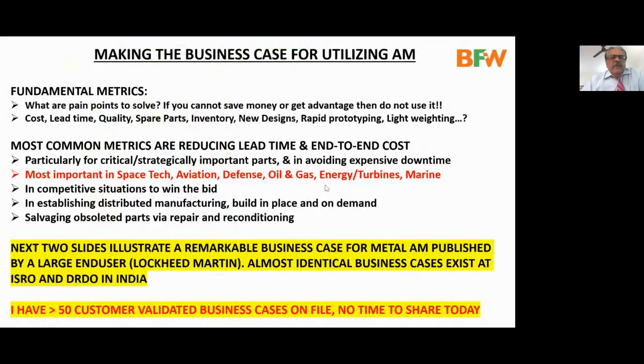Making the business case, the metrics are, what are the pain points to solve? If you cannot save money or get advantage, then don't use it. Cost, lead time, quality, spare parts, inventory, new designs, rapid prototyping, lightweighting. These are all fundamental metrics. Most common metrics, reducing lead time and end-to-end cost. Okay?